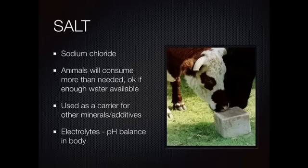One of the first minerals we're going to talk about is just salt, sodium chloride, table salt like you have on your tables at home. Salt is an electrolyte, sodium chloride or potassium chloride. You're dealing with electrolyte balance in the body, and it's imperative to maintain good balance to have salt in the diet. Animals can consume more salt than needed. They may like it, and that's totally okay as long as you make sure they have plenty of water available. Where salt becomes handy is that it's used as a carrier for other minerals and additives to help out with that process.